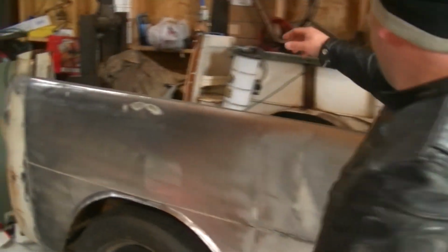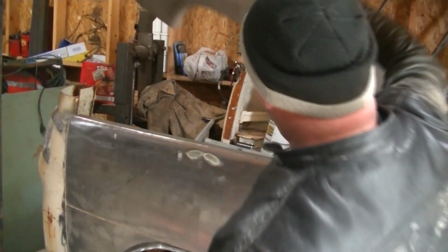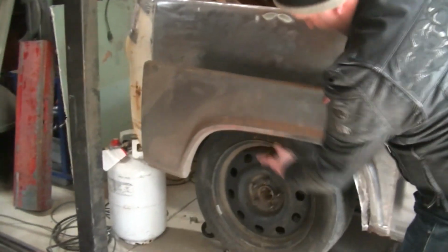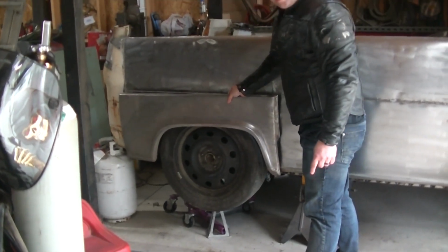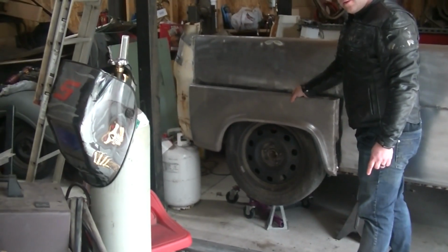We have a set of repop panels so that we can continue the body line from there up and over. We just have to flare this out so it'll actually cover the track width, the new track width.